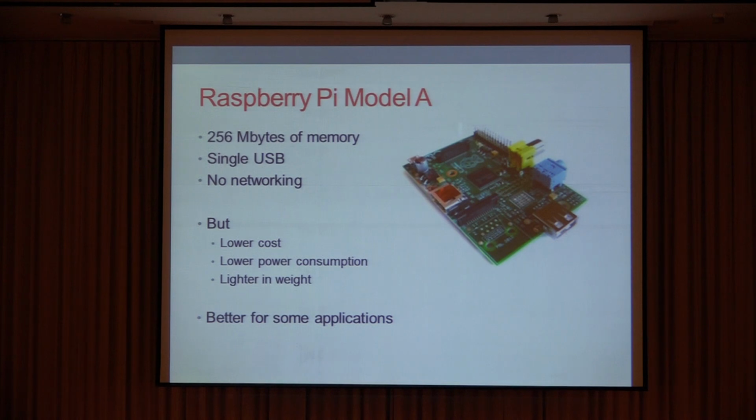It doesn't change because there's a lot of investment that has gone into the Model B, both in terms of hardware and in terms of software. The Model A was the second model that was introduced. The primary goal of the Model A originally was just to have a lower cost platform.